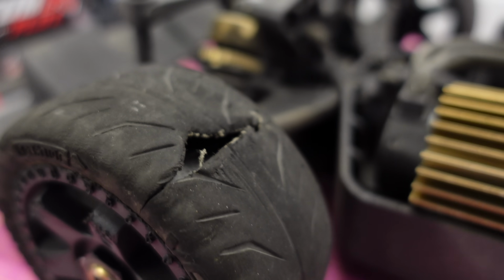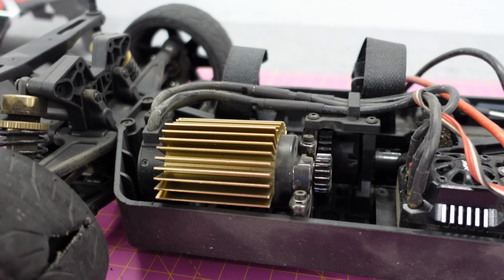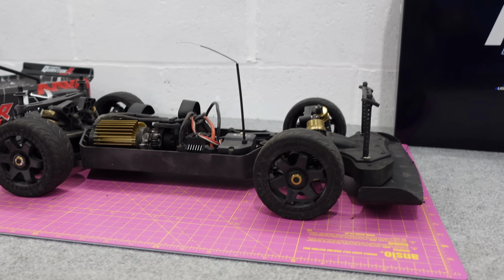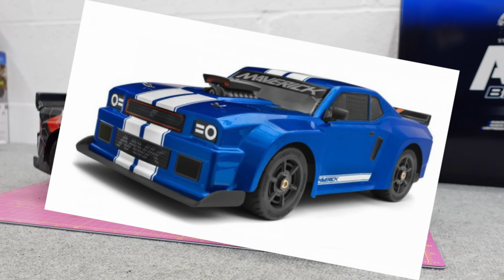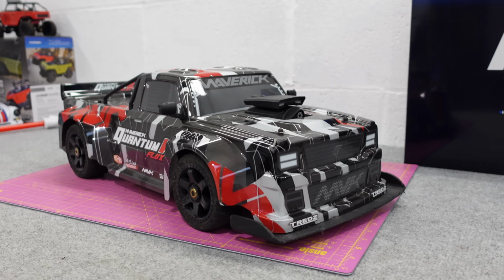Will take an absolute kick in and will also shred some tyres if you try hard enough. It's a rebranded Hobbywing Max 10 there, decent ESC, nice big motor. This one does have a plastic chassis, but it has got metal gears, oil shocks, everything you want in a street racer. If you're not a fan of this style of truck body, they recently released a muscle car version. And I think for the size of this, how fast it is and how much it costs, it certainly deserves to be where it is in this top 10.